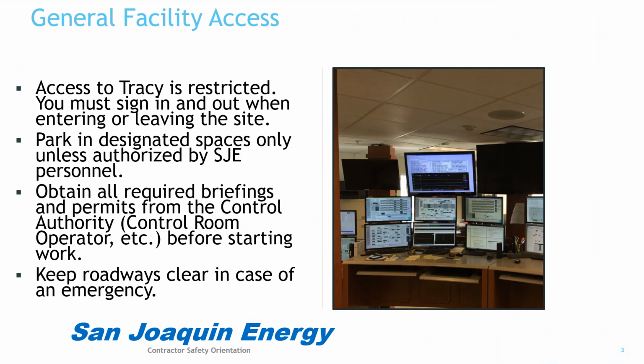General facility access. Access to the site is restricted. You must sign in and out when entering or leaving the facility. Parking is available in designated areas only unless authorized by San Joaquin Energy personnel. Before starting work on site, you must obtain all required briefings and permits from the control authority. Roadways must remain clear to allow emergency vehicle access.